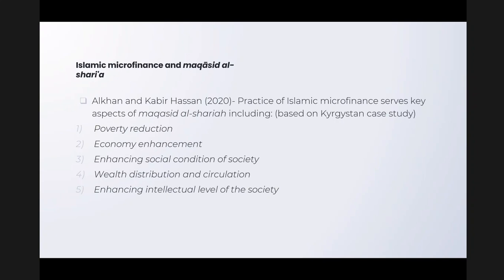Then fifth point, on the basis of which we can say that Islamic microfinance is in line with Maqasid al-Sharia, is enhancing intellectual level of the society. Enhancing intellectual level of the society is also important. And one of the ways through which the intellectual level of the public can be enhanced is extending microfinance to the poorest section of the society, so that they may become more productive for the society and for themselves also.